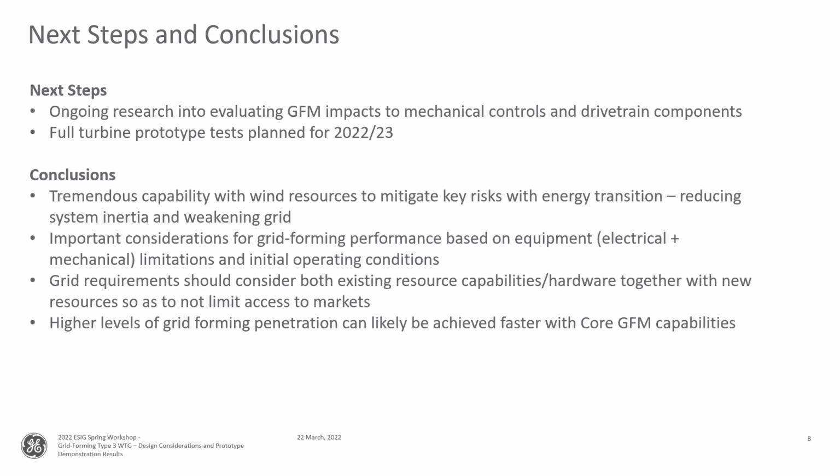One final comment related to grid requirements. We think the upcoming grid requirements should consider both the existing resource capability, so turbines already in the ground, as well as the new resources that will be coming on in the future, so that we don't limit access to markets. And this really goes back to distinguishing between those core grid forming capabilities versus advanced grid forming capabilities. If we think about it in those terms, higher levels of grid forming penetration can be achieved more quickly, making those distinctions.